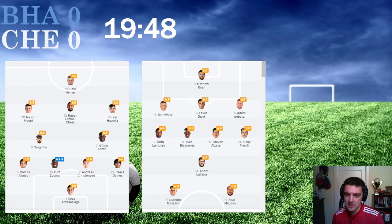Trossard to Alzate. Now inside the box. Great one-two here. Trossard is in the box, cuts it back, and that one is cleared by a retreating Mason Mount. This one will go out for a Brighton throw, but the first real dangerous moment of the game here is a great one-two from Alzate into Trossard.